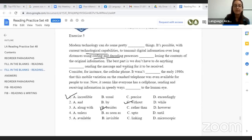That is apart from. Consider, for instance, the cellular phone. It wasn't dash the early 1980s that this mobile variation on the standard telephone was even available. So whenever we have a time period, we say until; the word until goes with a time period. It wasn't until. Until means before this it was not possible. It wasn't until the early 1980s that this mobile variation on the telephone was even available for people to use.